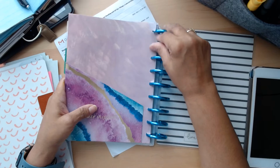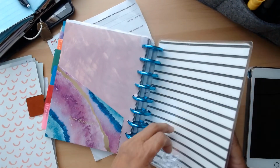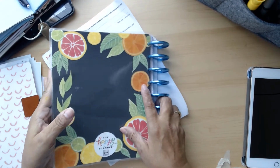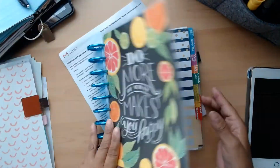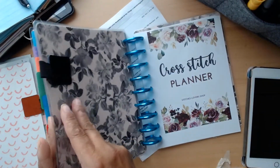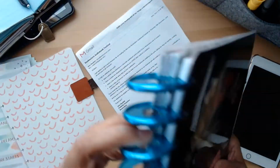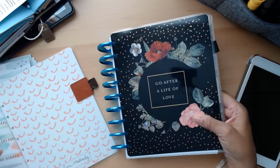Okay, my second bookish planner. Remember, I've got a huge one, and now this is a second one. So that finishes that off. So that way, when I open this planner for my bookish planner, it's all in here. When I open my cross stitch planner, it's all in here. These pages are going to my bookish planner. I just have to reprint them.